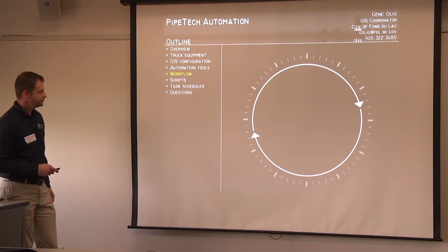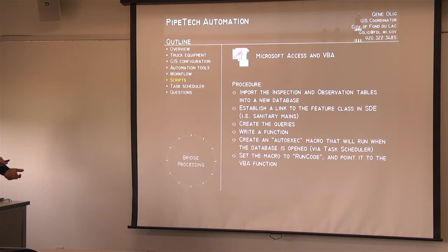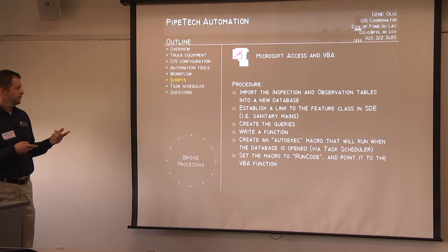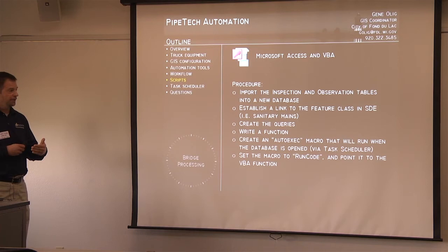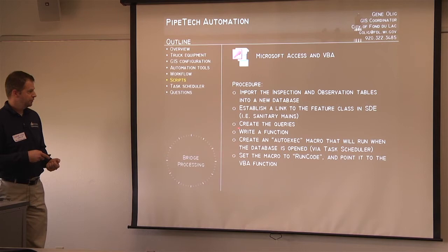So getting back to our timeline here, we have to now do some bridge processing of that exported database so we can bring it into SDE. And the way we do that is with VBA, with Microsoft Access. So we're only just importing two tables into essentially a new database that we're going to use for some processing. So we establish a link to the feature class that we have in SDE. And we can do that through an ODBC connection in Microsoft Access, and I'll go through that in a little bit. We create some queries, we write a function to make some changes to fields and so forth.